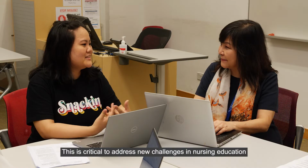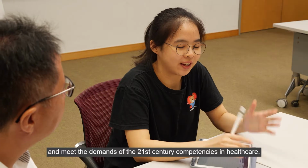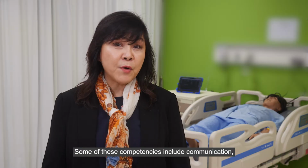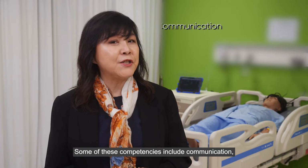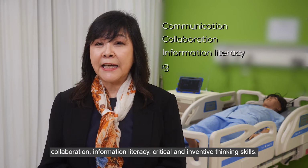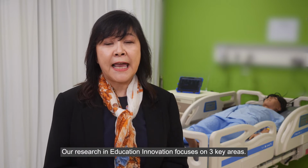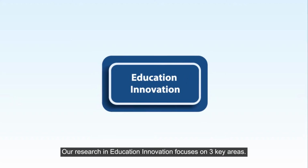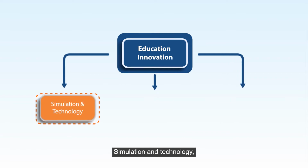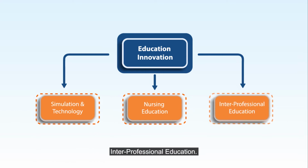This is critical to address new challenges in nursing education and meet the demands of the 21st century competencies in healthcare. Some of these competencies include communication, collaboration, information literacy, critical and inventive thinking skills. Our research in education innovation focuses on three key areas: simulation and technology, nursing education, and interprofessional education.